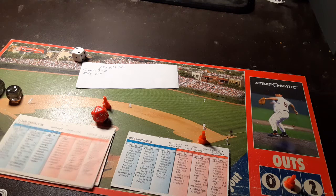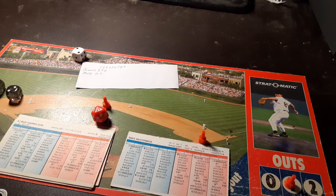2-7. Against the lefty, that's a ground ball to third. Davenport to second for 1. They'll get Shaw, but they cannot get Harrelson on the return throw. Going to third is Grote.